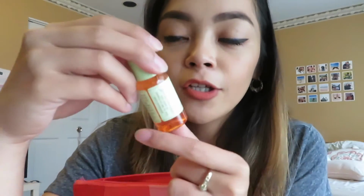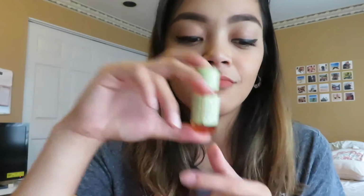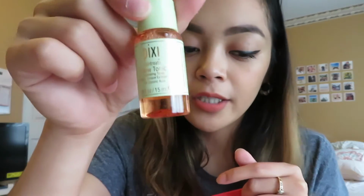But okay, right after that, because I really liked it, I looked it up because I wanted to buy the full size, right? Because look how tiny this is. If you buy the full size, which is about this big, it's $29, and I don't know if I want to spend $30 on a toner. So that's kind of a bummer, but this product is really good.